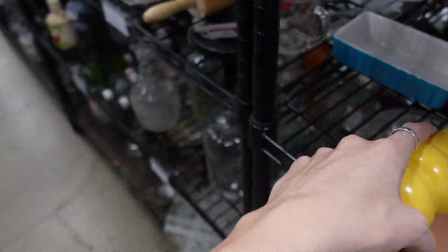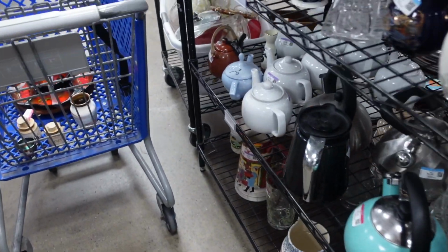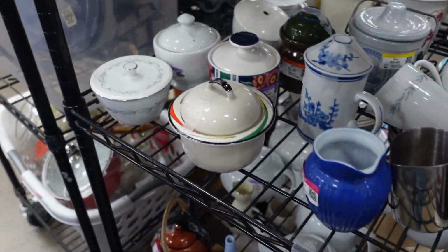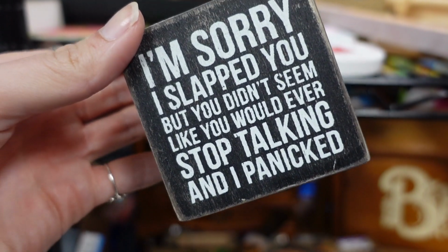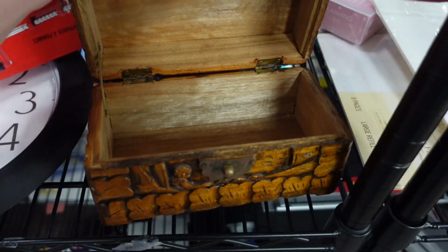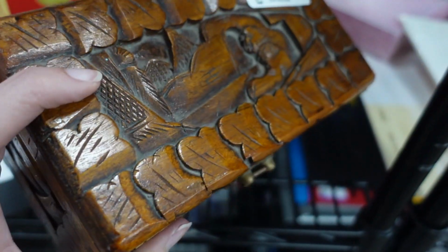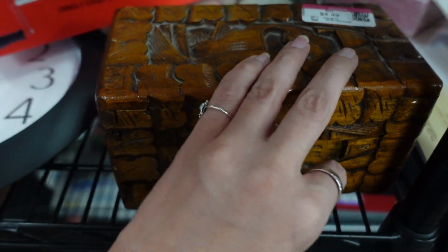Got pepper grinders. I usually look at pepper grinders. Sometimes they can be worth money. I don't think that one is, though. I have had pretty good luck with pepper grinders, though. The good ones. This is pretty great. Little box here. Maybe? I don't know. It's only $4.50, but I don't feel like I really need it.